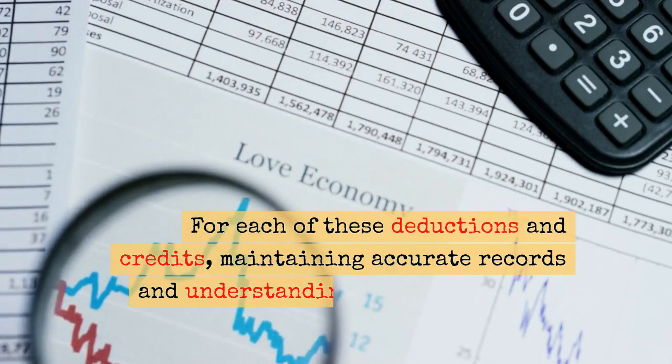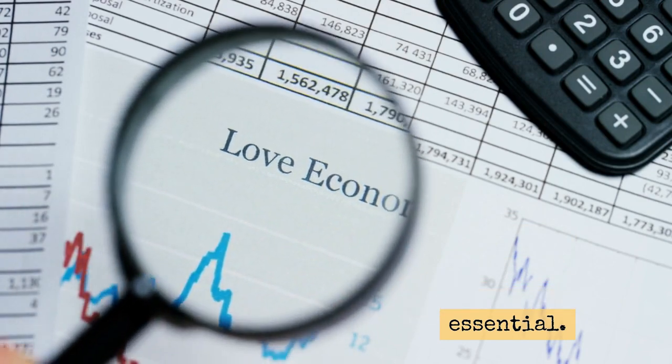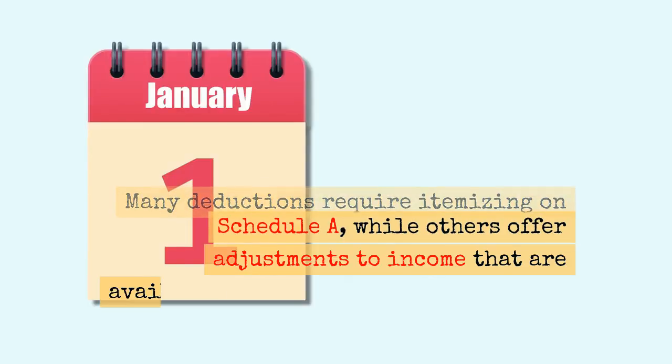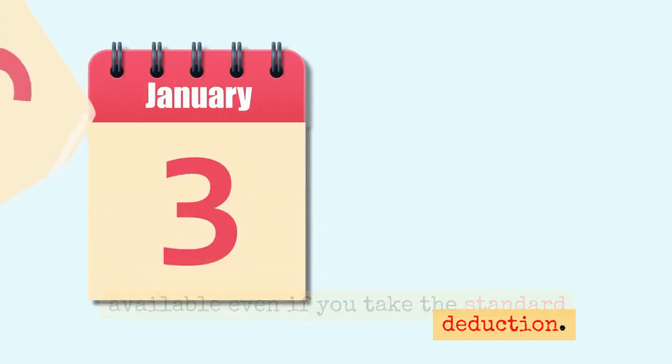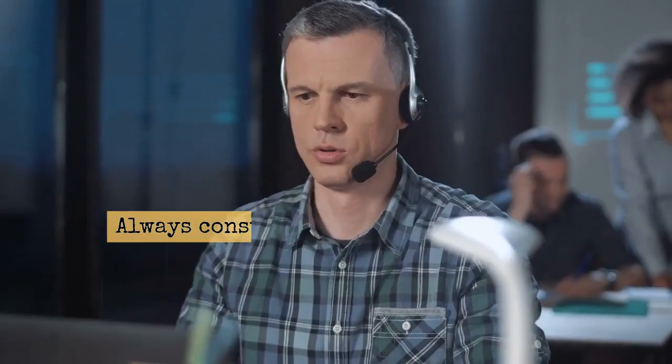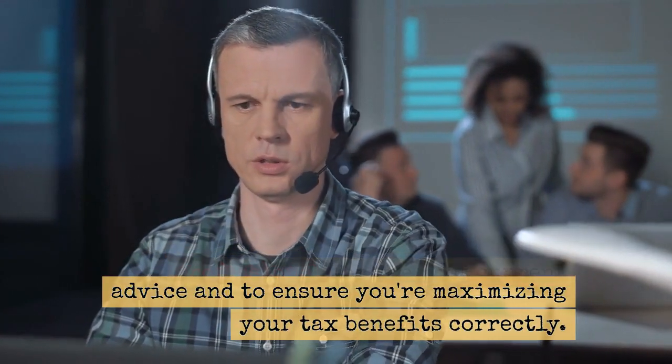For each of these deductions and credits, maintaining accurate records and understanding IRS guidelines is essential. Many deductions require itemizing on Schedule A, while others offer adjustments to income that are available even if you take the standard deduction. Always consult the IRS website or a tax professional for the most current advice and to ensure you're maximizing your tax benefits correctly.